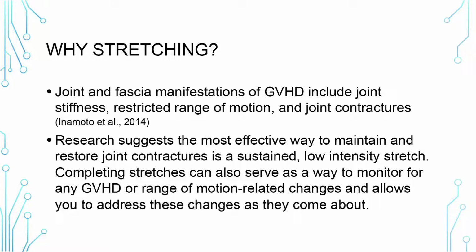So that's holding it for a prolonged duration, not a high intensity or anything severe, but a just right kind of stretch. So that's also a good way to monitor for any range of motion changes related to graft-versus-host disease, because it's easier to correct them right at the get-go versus once it's progressed significantly.